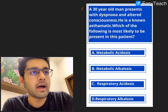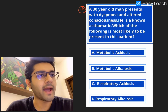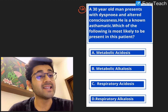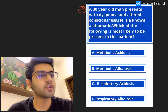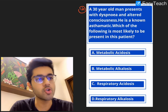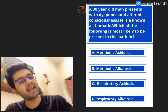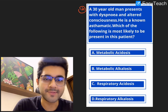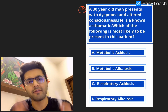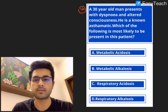Next, and the last question for today. A 30-year-old man presents with dyspnea and altered consciousness. He is a known asthmatic. Which of the following is most likely to be present in this patient? A. Metabolic acidosis. B. Metabolic alkalosis. C. Respiratory acidosis. Or D. Respiratory alkalosis. So very easy question, very straightforward. Pause, think, and then we will discuss.